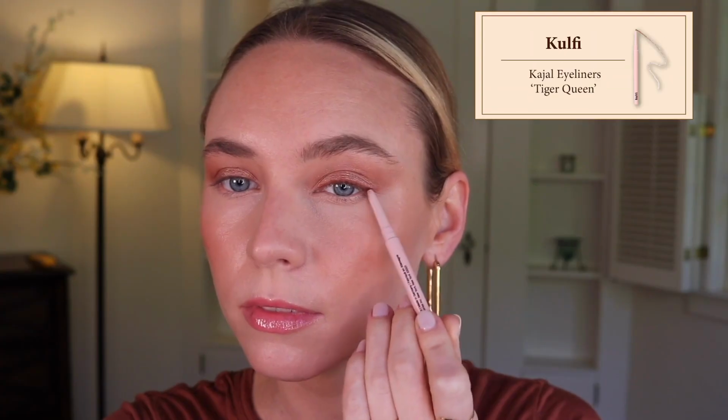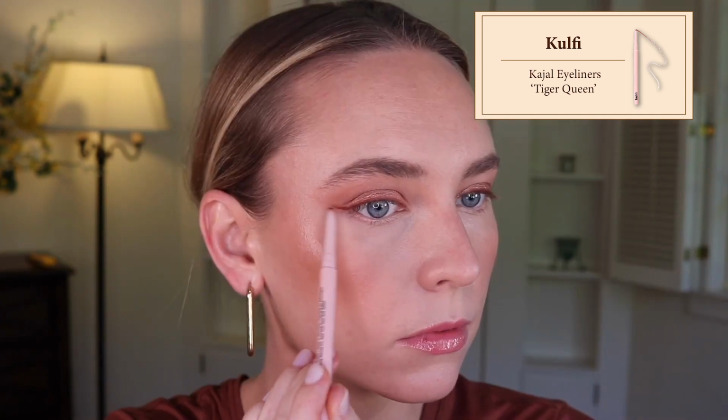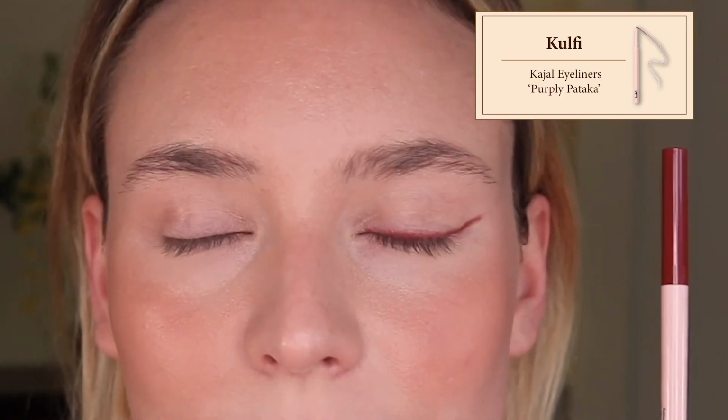The Kulfi Kajal eyeliners blew my mind this year. They don't have great reviews on Sephora, and I just don't understand it because these glide on like a dream, they set down and they don't budge, and they come in beautiful, richly pigmented shades. My favorite shade is Tiger Queen, which is a rich terracotta. It just pops my eye color like no liner does. The shade Purply Pataka is this rich berry shade that I also find really flattering. It's not too bright and purple, it's not too warm. It's just this perfect shade. I feel like it would emphasize everybody's eye colors. It's just unique and gorgeous, I love it.